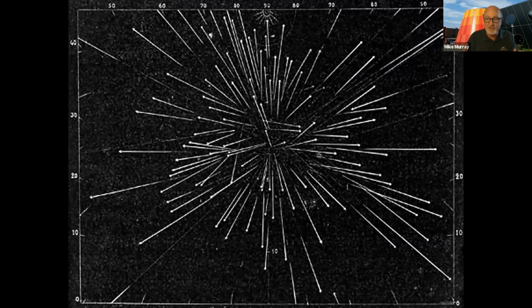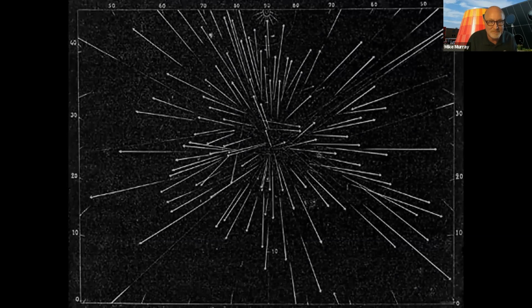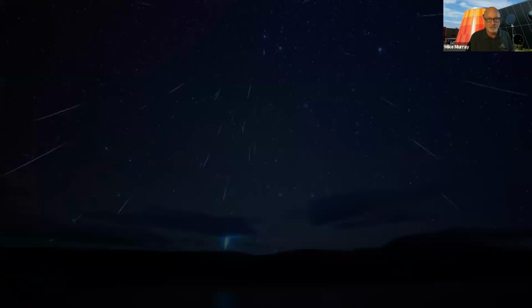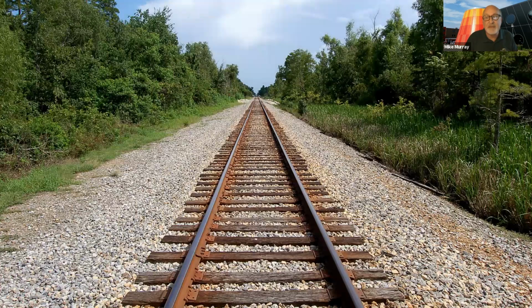Since they're all coming from the same direction in space, we see them emanate from a single location in the stars. This is called the radiant point. The fact that they seem to radiate outward from a central point is an optical illusion created when parallel trajectories approaching you seem to diverge outward. It's the same experience you get when looking down parallel lines that converge in the distance. Same effect.